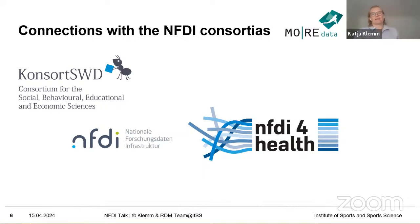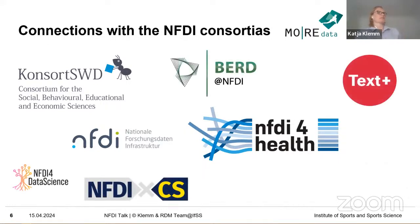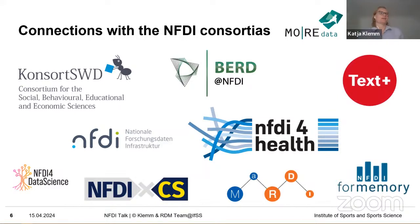We have NFDI for health. Sure, health data is very linked to sports science. But if you go into detail in the consortia, and you have the affiliations I showed on the slide before, there are some more consortia where maybe some interesting expertise is there for sports scientists.